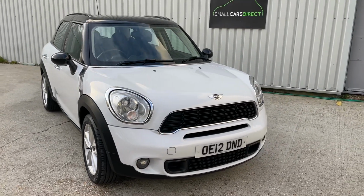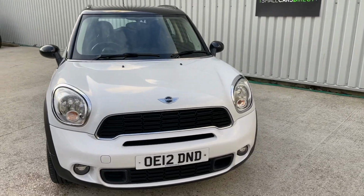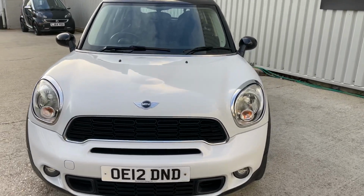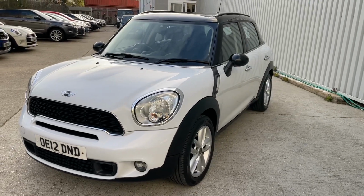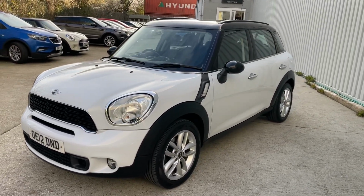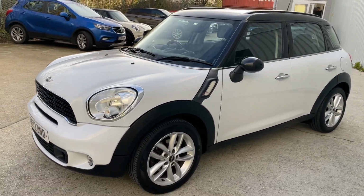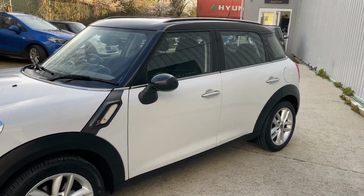My name is Alex of Small Cars Direct and I'm here to present this 2012 12 registered Mini Countryman Coupe SD automatic. As you can see, it's finished in the light white as it's known paintwork. Sits extremely well on the 5-star double spoke 17-inch bright silver alloy wheels.